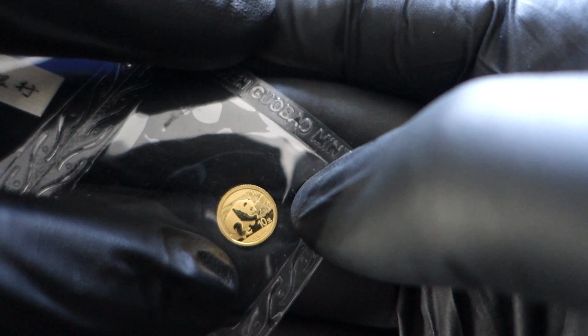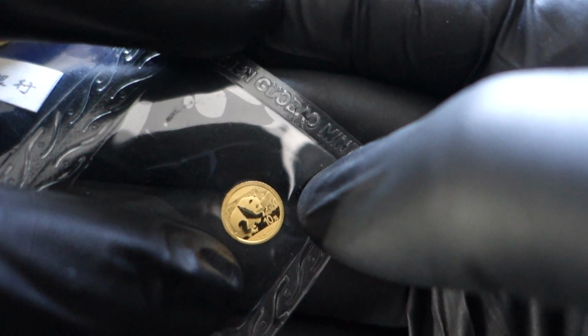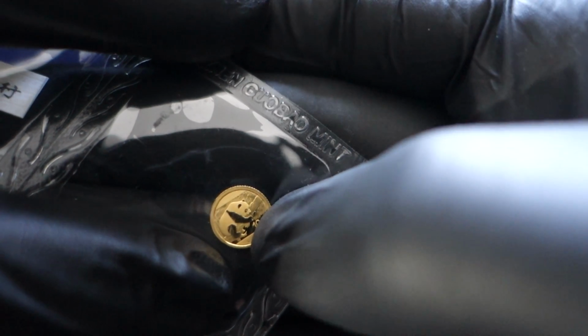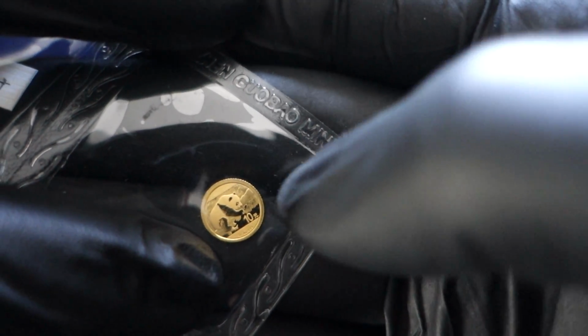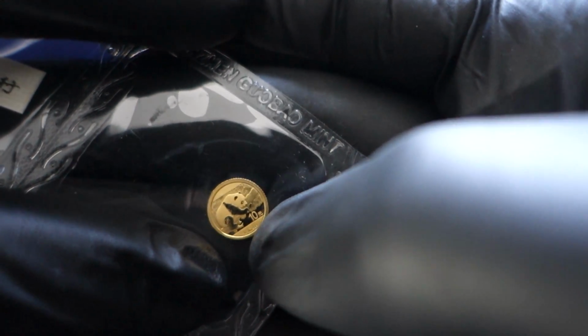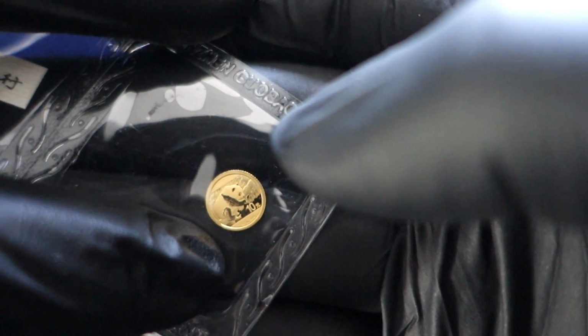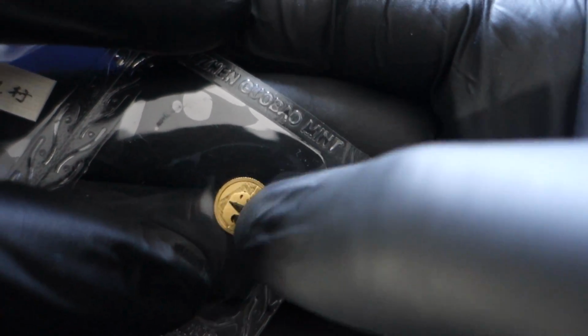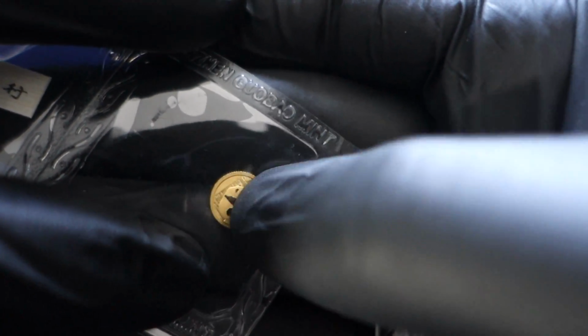I would definitely trump over a 1 gram any type of bar out there, whether it's a PAMP bar or Valcambi bar or something like that. I'll definitely be looking at something like this, because it has collector value added to it also. So it could make a better longer term play, and also a gift if that's what, so be it. So there is a bit of play in the 1 gram market, and this is why I still have these. I believe I could sell these for a premium right now, so they are fantastic.